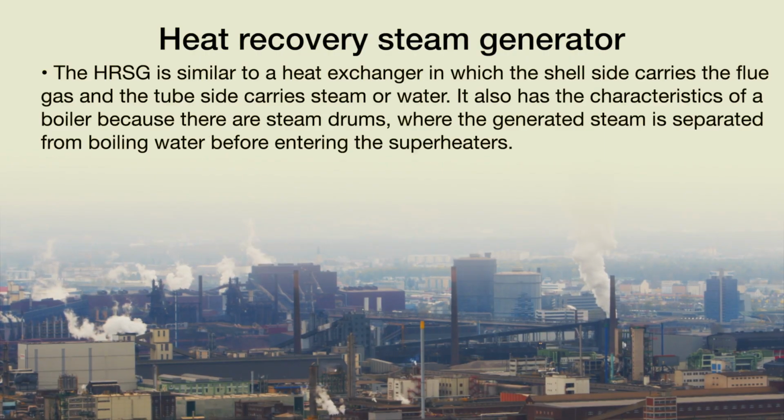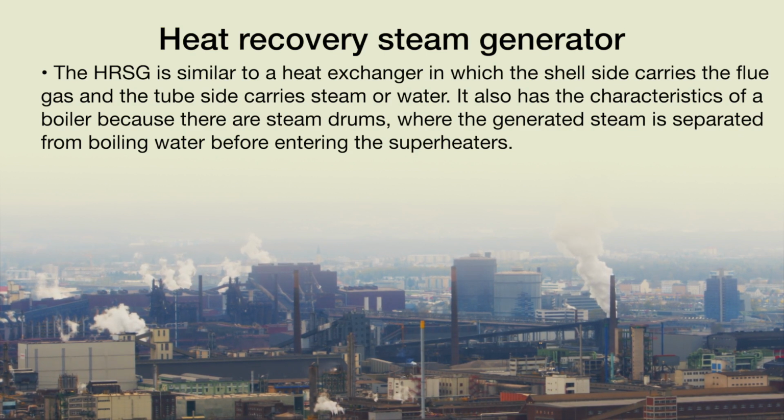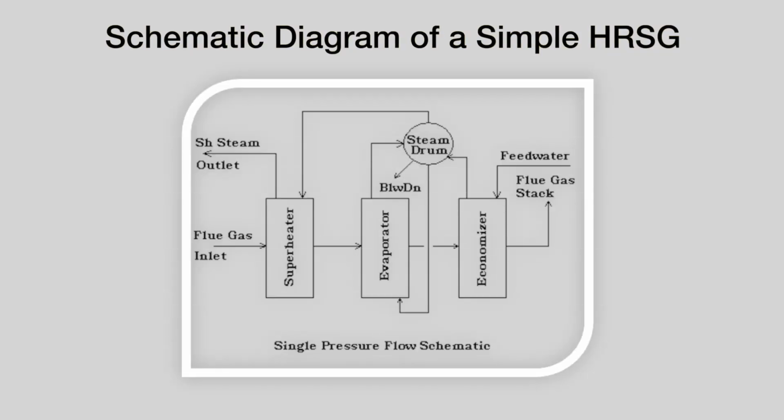So, this HRSG is similar to a heat exchanger, in which the shell side carries the flue gas and the tube side carries the steam or water. It also has characteristics of a boiler because there are steam drums which generate the steam, separated from boiling water before it enters the superheaters. So, this is properly shown in this schematic diagram of the simple HRSG.